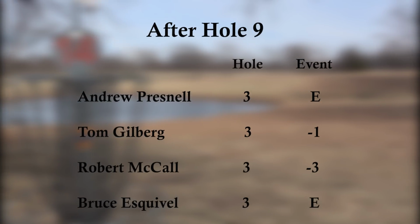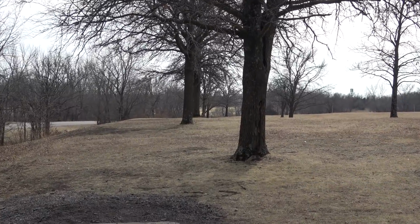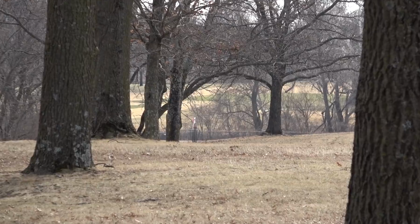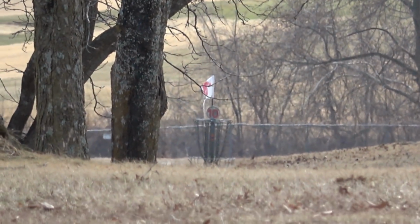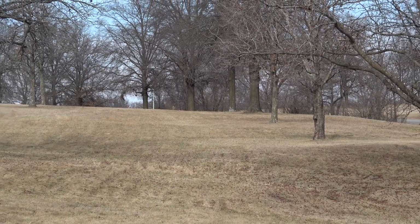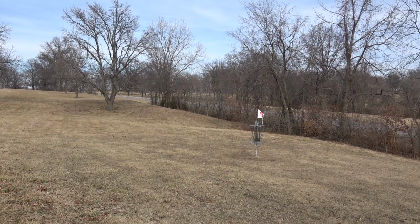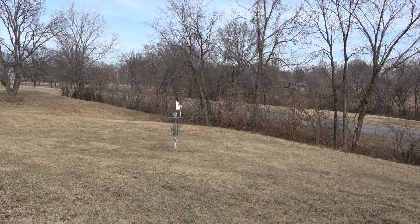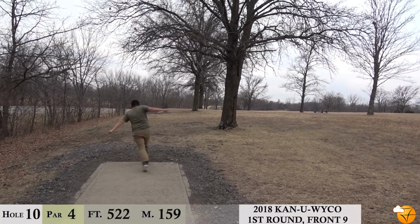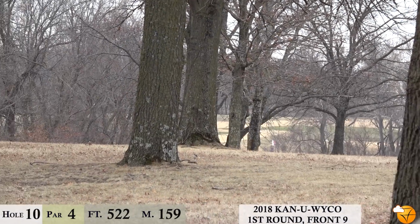So things remain the same after hole 9. We go to hole 10, the last hole on our front 9. 522 feet. You have out of bounds on the left side, but it really doesn't come into play unless you're using a forehand and it flips somehow. The wind has not been a factor this year. Wyco is notoriously windy, as you can see by the state of the flags on all the baskets. They are tattered. The wind is vicious out here.